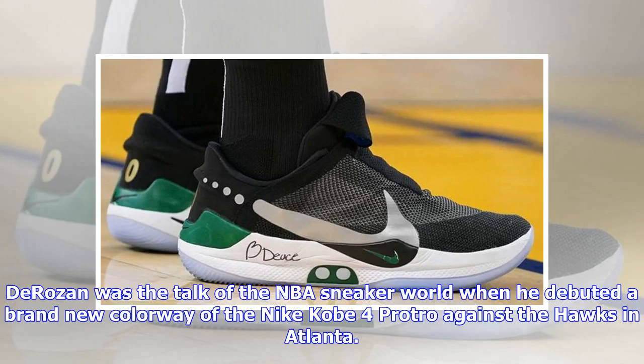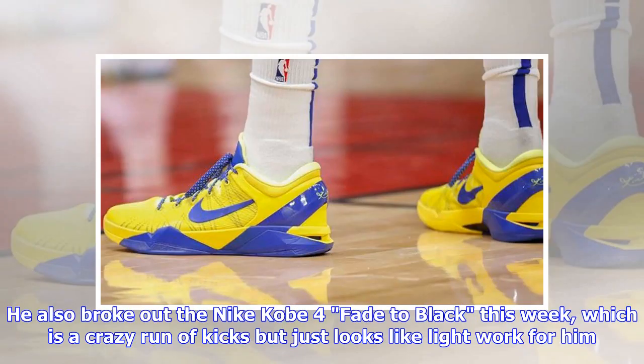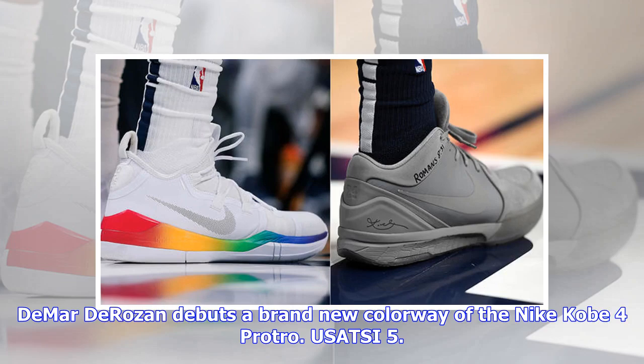DeRozan was the talk of the NBA sneaker world when he debuted a brand new colorway of the Nike Kobe 4 Protro against the Hawks in Atlanta. He also broke out the Nike Kobe 4 Fade to Black this week, which is a crazy run of kicks but just looks like light work for him. DeMar DeRozan debuts a brand new colorway of the Nike Kobe 4 Protro. USA TSI 5.